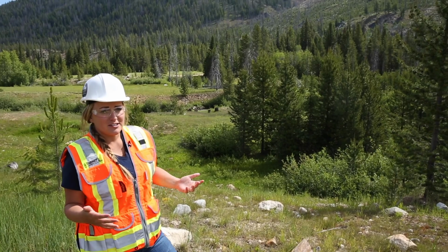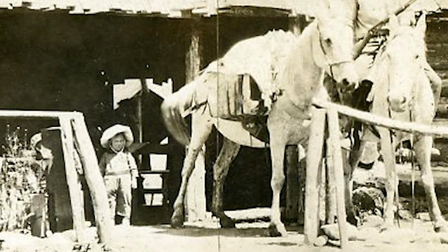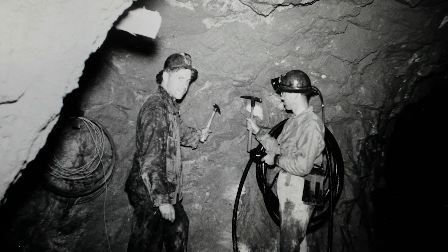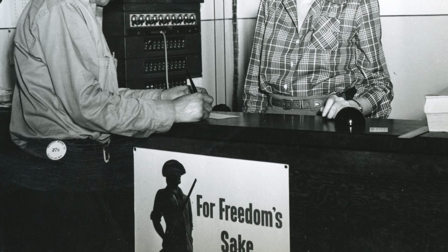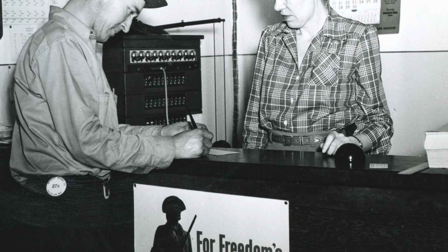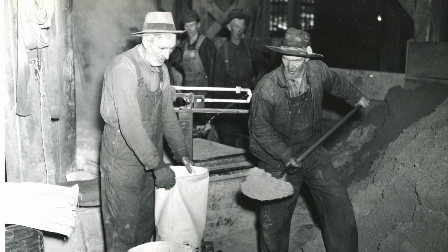So the Stibnite mining district itself was actually discovered because of the Thunder Mountain gold rush that was going on in 1899. So in our deposit we have gold, antimony, historically there was tungsten, and then the silver is the byproduct. During wartime, the tungsten and the antimony were critical. We were the only domestic source for antimony.